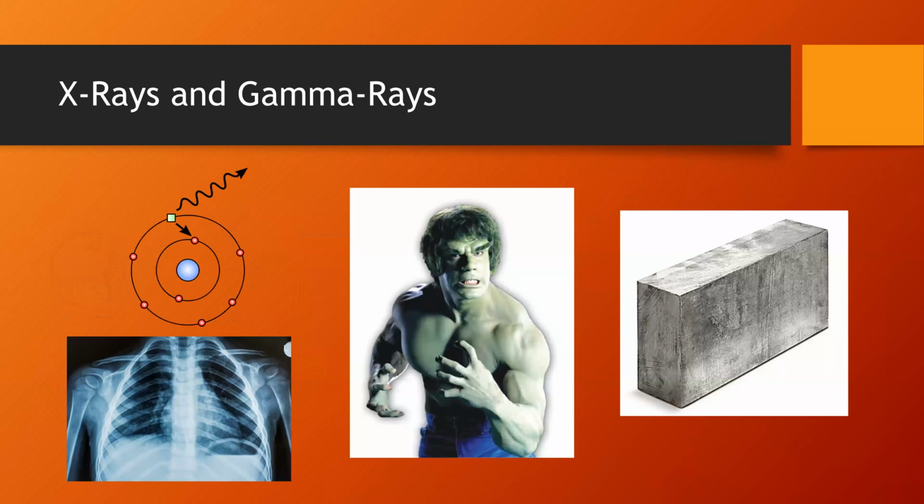So then we've got X-rays and gamma rays. In my world, these are basically the same thing. The only difference is, this would be an example of an X-ray right here.